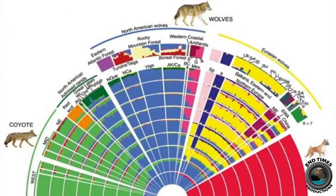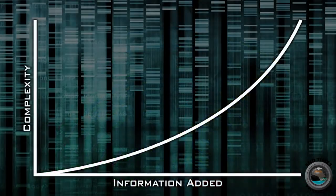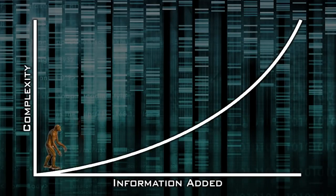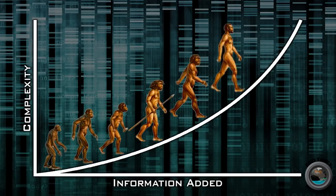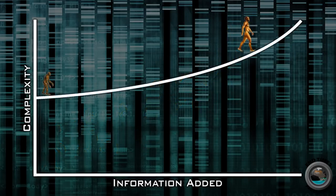To explain this on a graph, I've already explained that evolutionists believe that all forms of life evolve, meaning that they are adding complexity, they are adding information. This can be depicted by an upward graph. Now, this is all hypothetical. It has never once been proven in a laboratory setting or in the field.